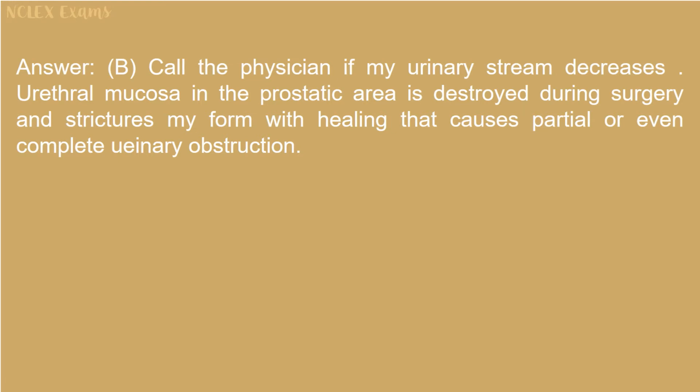Answer, B. Call the physician if my urinary stream decreases. Urethral mucosa in the prostatic area is destroyed during surgery, and strictures may form with healing that causes partial or even complete urinary obstruction.